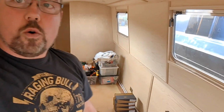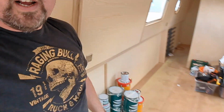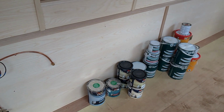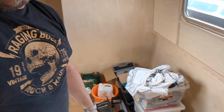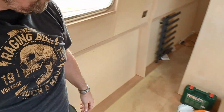So I've got what I need: a lot of paint supplies, tiles for the fireplace, all the paint. There is so much paint. You can see it all there, all the blacking and the 2-pack undercoat primer, and the undercoat and the gloss, etc. So that's all to go on. Paint and sundries, tools, all that kind of thing that you need for doing the boat up.